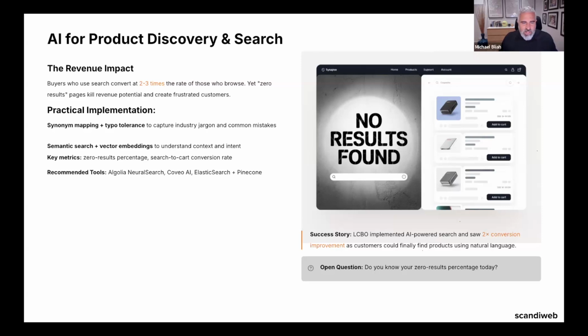Leveraging also LLMs. LLM, just for everyone to understand, means large language model, like GPT-5. It's trained on massive text. So again, here we need to leverage some tools such as Algolia Neural Search, Coveo AI, Elasticsearch, and so on. An example of a company that uses that: LCBO doubled conversions with AI-powered search. So the question that you need to ask yourself is, do you know your zero results percentage today? If you don't, I really encourage you to look into it, and that could help you tremendously.